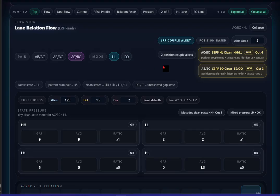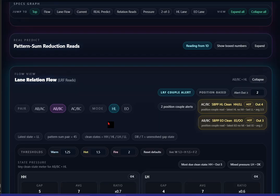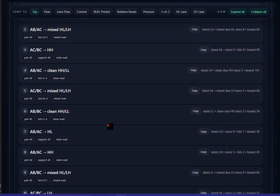Oops, it's not showing it's due on here, but it is, because let's go over to ABBC high low. You see, look, low low, double double low low double double. There's not been a mixed, so it's obviously due, and that's the way it is.